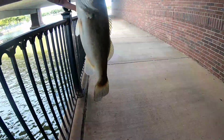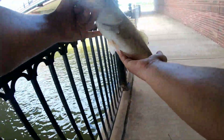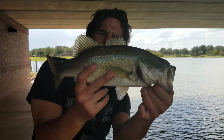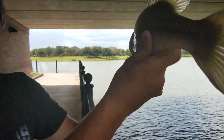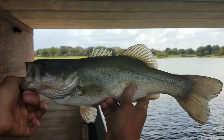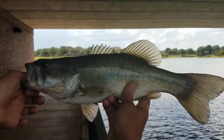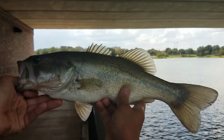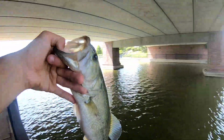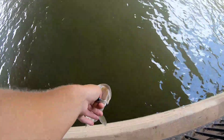Much bigger bass. You know, I don't go bass fishing a whole lot, so that is the largest one I've caught in some time. There we go. Look at that, guys. That's a fish right there. That's a beautiful fish. I don't even know if you can see it. Oh, that's pretty good. It's so dark in here. Oh, you got my finger. This is a pretty good fish. Okay, let's put him back. There he goes. Beautiful.